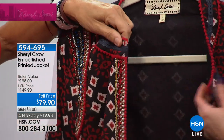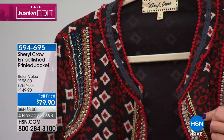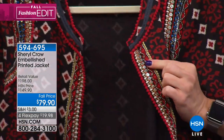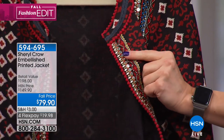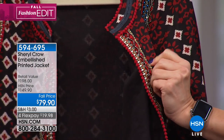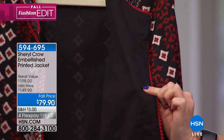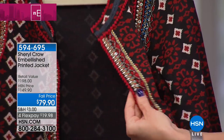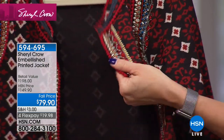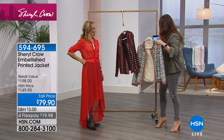Lots of detail down the front and all the way around the bottom. It's just a beautiful and fun and funky jacket. Well, how close can you get? Can you see, first of all, the intricacy of the design is really fabulous. You've got the little beads, you've got the sequins, you've got metallic stitching through all of that, completely lined on the back, so none of that is rough or anything. It's super, super soft on that 100% cotton. I like that you brought it around the shoulder as well.